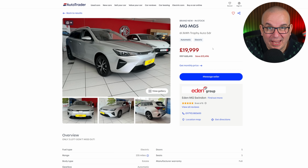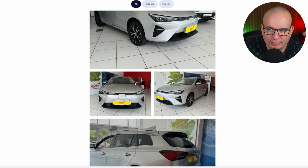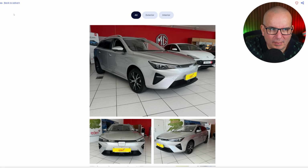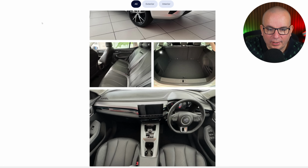And look at this, the MG5. I was told recently that they've only got 300 MG5s left, and then it's not going to be replaced. There will be no more. So 20 grand instead of 33.5. It is a brilliant car, the MG5. It's one of the only electric estate cars around. There are very few. You've got cars like the VW ID.7 and maybe one or two others, but there aren't too many at all. And I think it's the best car that MG makes.